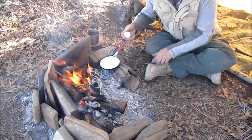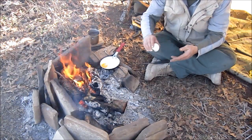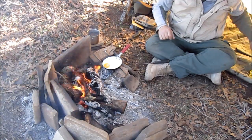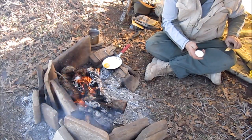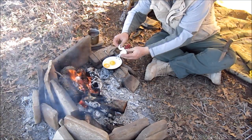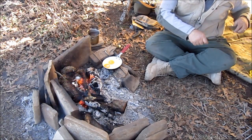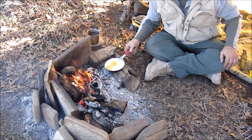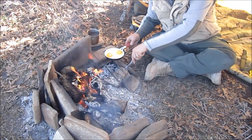Whew, might be a little too hot. It's like my rocks aren't even level. What kind of deal is that? They were level last night. Well, I think we'll deal with it though. Yeah, the radiant energy from that fire is just pretty darn hot. Might see if I can level that just a little.